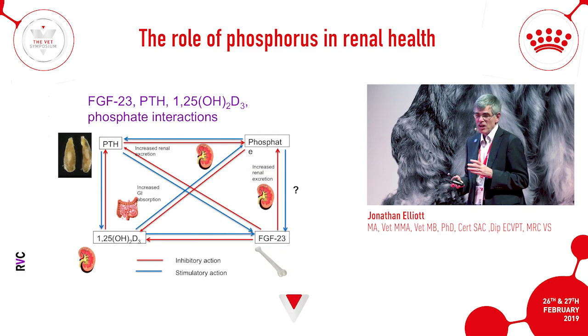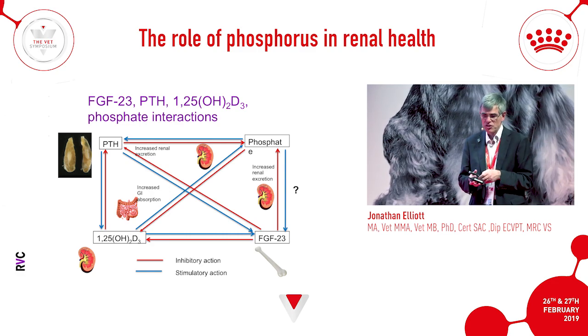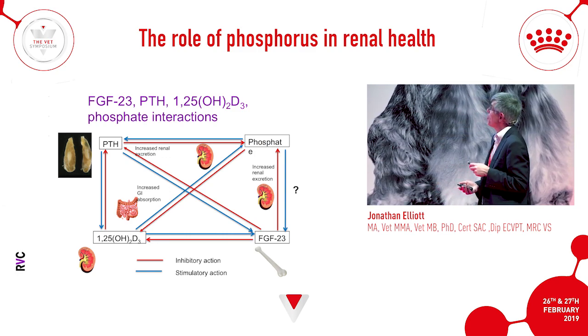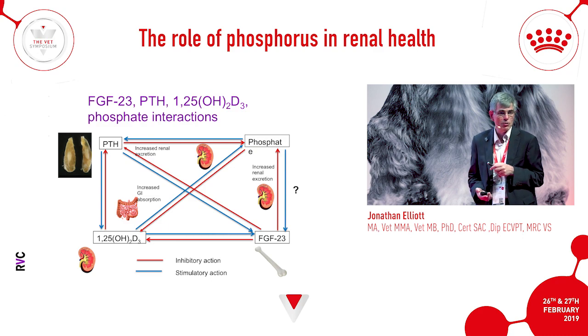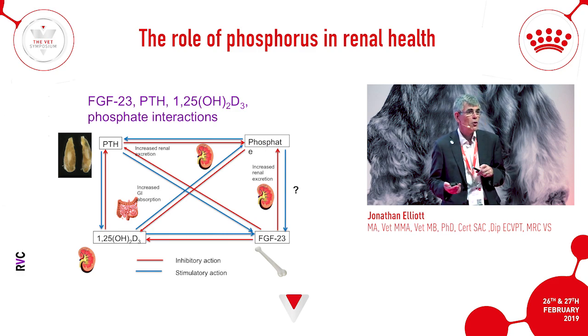So I've put up this diagram, which was produced by Natalie Finch in her PhD thesis, and she was the first in our group to start looking at FGF23. I'll put FGF23 in this corner and just talk about its actions. It has an action to reduce phosphate. It also has an inhibitory action on PTH. I'm sorry, some of the letters seem to have disappeared in this diagram. I'm not quite sure where, but hopefully you'll work it all out. And it has an inhibitory action on 1,25-dihydroxycholecalciferol, which is much easier to say as calcitriol.